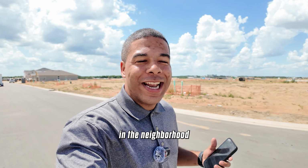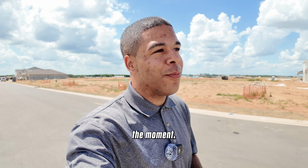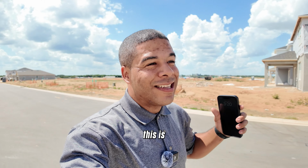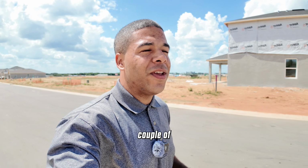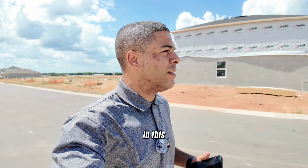So we're out here in the neighborhood right now. There's only about 20 to 25 homes that are built at the moment. They're still not even advertising this community, guys. This is an amazing, incredible opportunity to get in somewhere where in a couple of years you're going to have so much equity built up from the sale of other homes in this community.